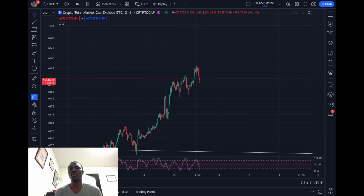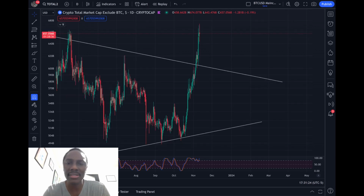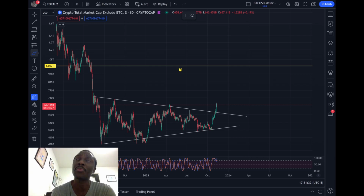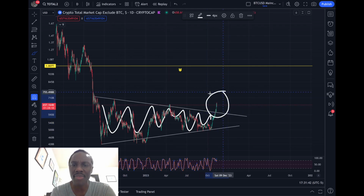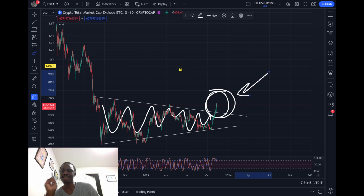Now, this is the total 2 chart. We look at this chart every single time. What is this chart? This is all the altcoins in aggregate, okay? Altcoins all smushed together in one chart. And I talked about this in the last video or the video before last. What you can see very clearly is this long drawn out consolidation of 500 days, and we did break that major 500-day resistance right there. Okay, that is a break of resistance.